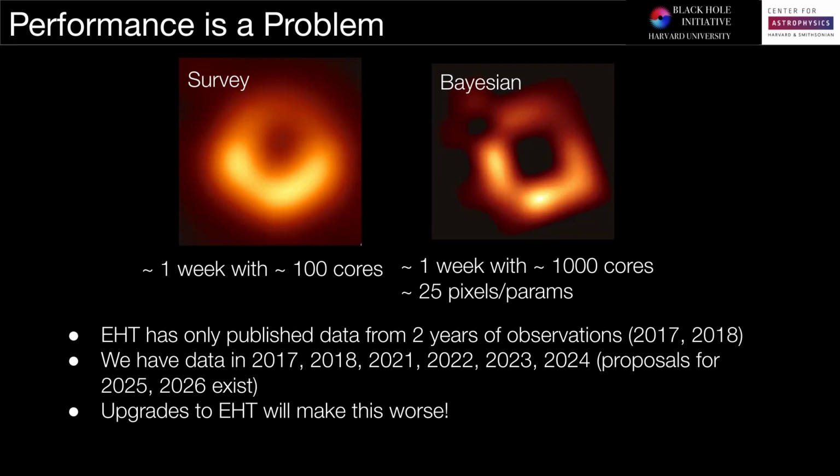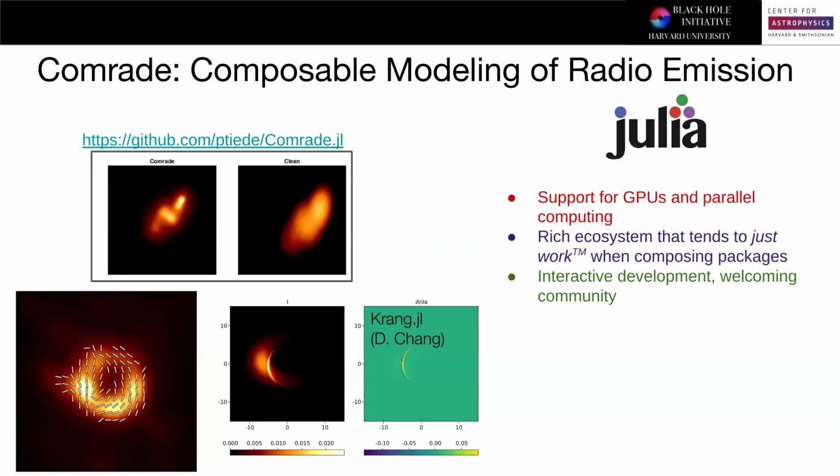And so one of the things I have developed in the last couple of years is a new package called COMRAD, or Composable Modeling of Radio Emission. The acronym's a mouthful. And what we did is we chose to use the Julia programming language for this. There's a few reasons. A big one is Julia tends to blend performance and ease of use in a way that maybe Python or C++ don't.